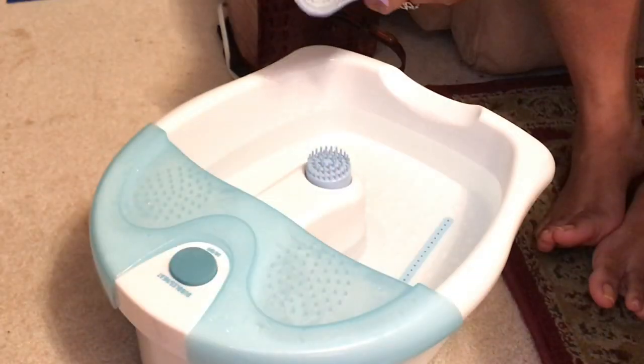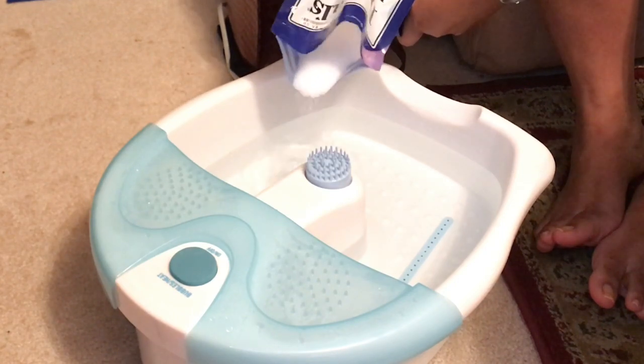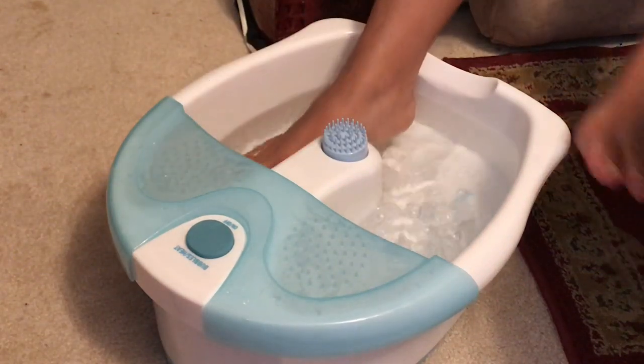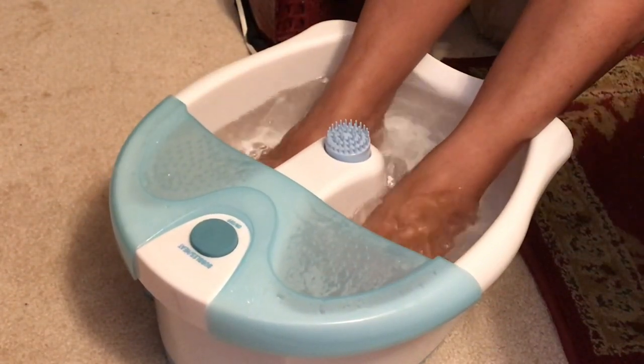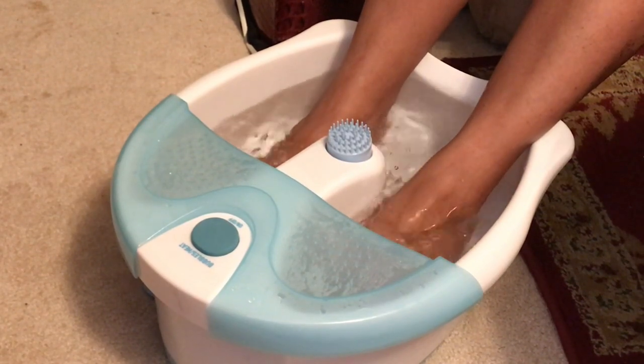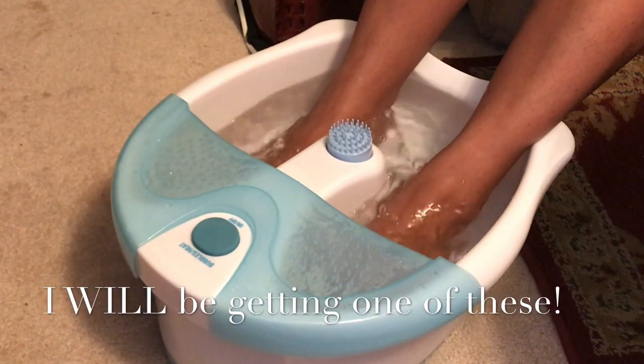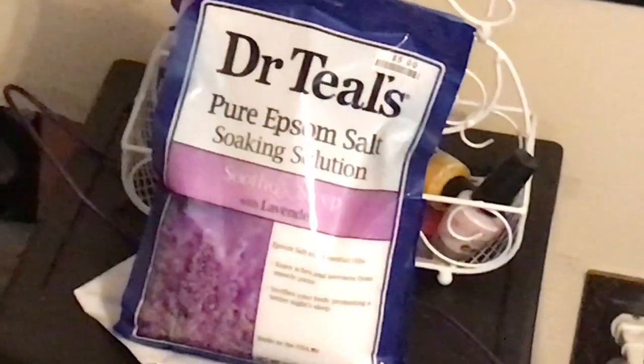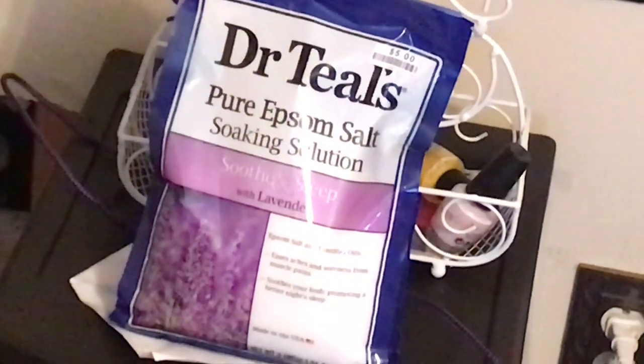We're doing our own natural nails. We're gonna put the Dr. Teal's into the water. I usually just put some on top of my feet. And turn that bad boy on. Oh, feels so good. And just push the button. Lovely. Okay, and we're relaxing. This is so relaxing. What goes into the water is Dr. Teal's pure Epsom salt, and you can best believe I'm getting some of that.